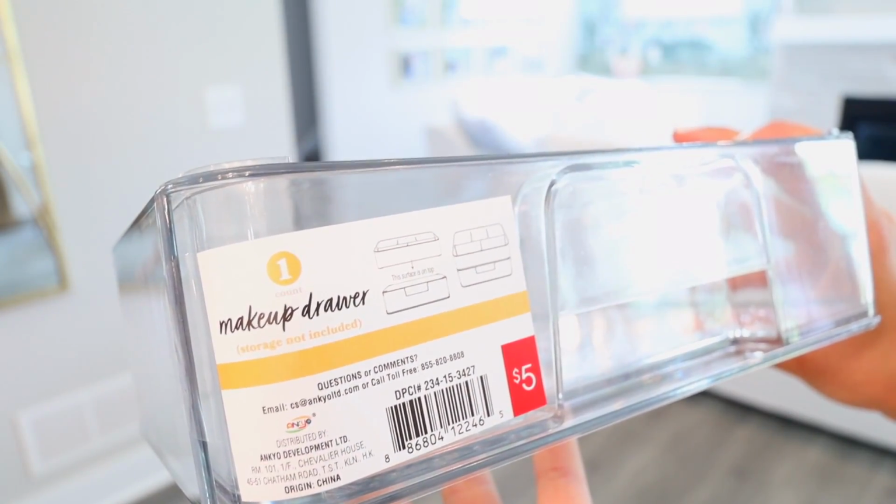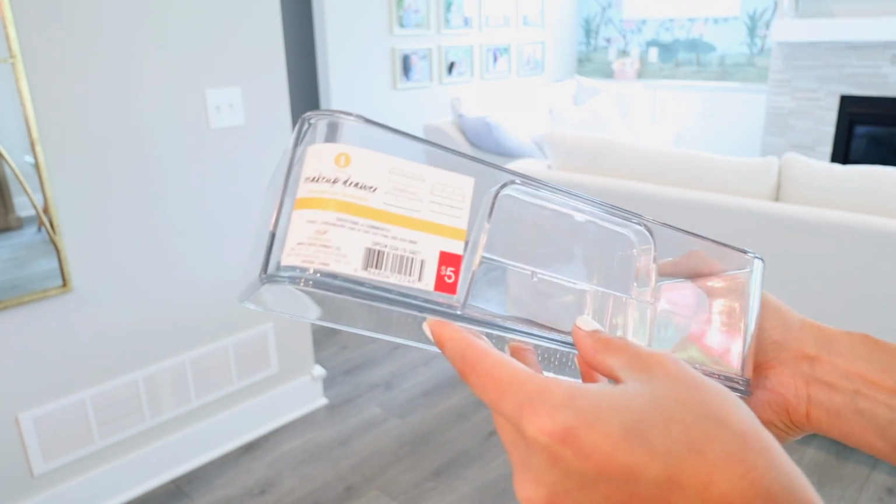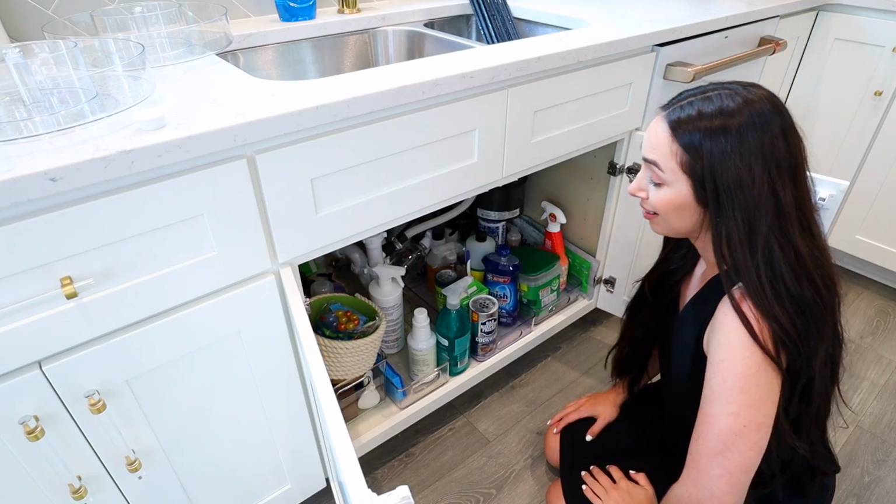And my next find from the Target dollar spot are these acrylic drawers. These were also $5 each, and it says it's a makeup drawer, but again, just like those Lazy Susans, these could be used for tons of different things. They are a little bit thicker plastic than those Lazy Susans, so I know these are gonna hold up really well, be very durable. As I'm talking to you, I honestly am not sure what I'm gonna use these for, but I know we'll figure it out.